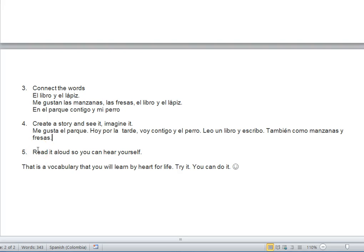But when I read that story, I'm going to read this aloud. So I listen to myself and I feel like this sounds natural to me. Me gusta el parque. Hoy por la tarde voy contigo y el perro. Leo un libro y escribo. También como manzanas y fresas. This time I said the words and I knew what I was saying. So, time to move on. Read it aloud so you can hear this to yourself, and that's how this process works. This is a vocabulary that you will learn by heart for life. You can try. I promise it works.